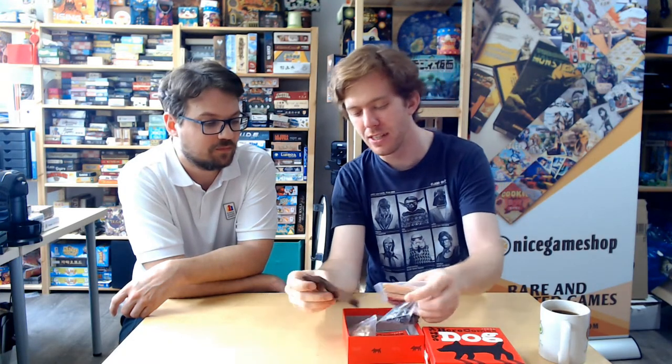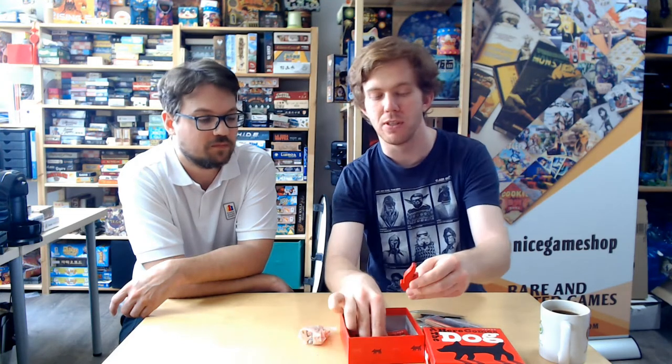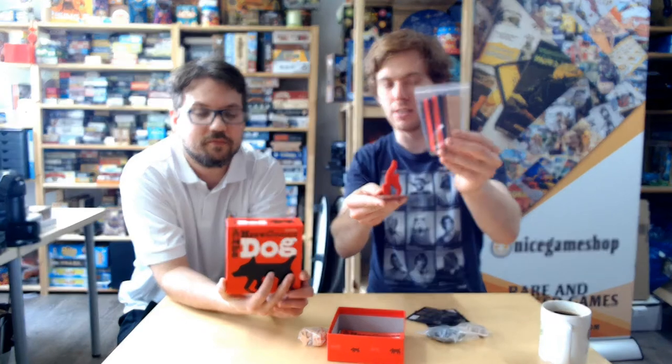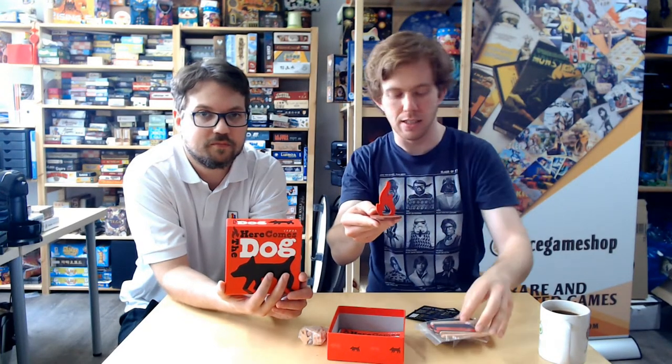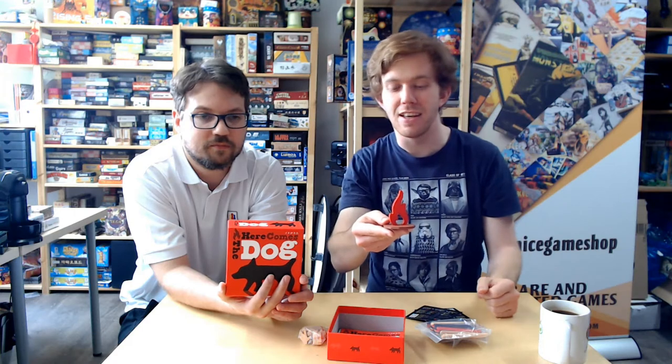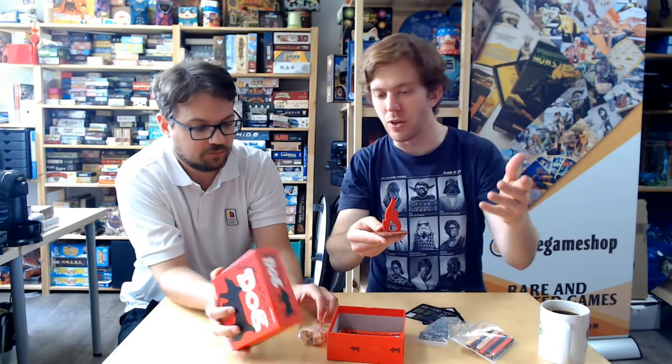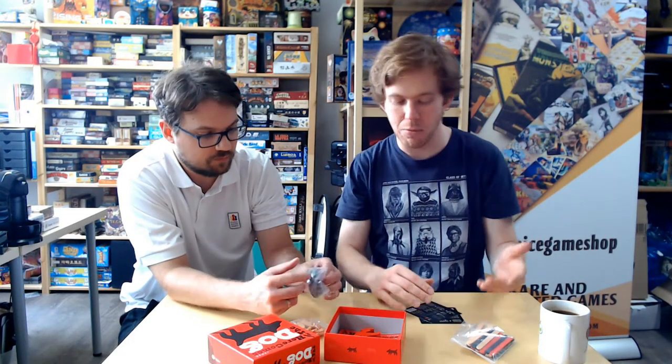Another game in the Nice Game Shop is Here Comes the Dog by itten. I'll just show you the components because itten games are known for their beautiful components. You have this bonfire and you're placing a lot of popsicle sticks around it, and it's a dice game. You take the sticks and try to tame dogs. Depending on what you have, like meat, you can tame the dogs. Sometimes the dogs get angry, then you have to fight them off with fire.